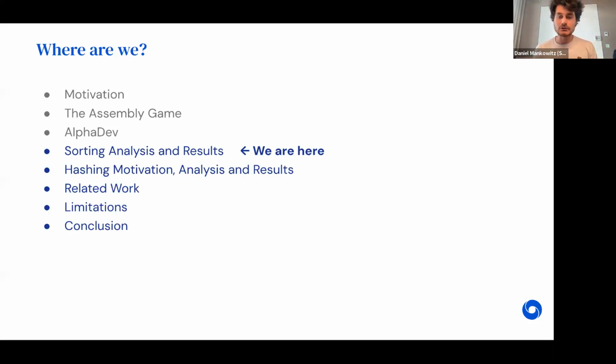In this second part of the talk, we will look at some comparisons with other baselines in the sorting environment. Then we will look at how AlphaDev can generalize to other domains other than sorting. And finally, we will look at some of the limitations and next steps and where we can go from here.